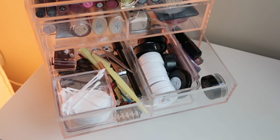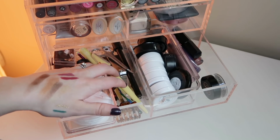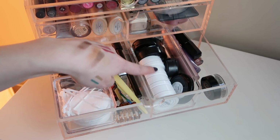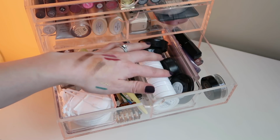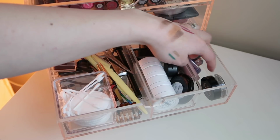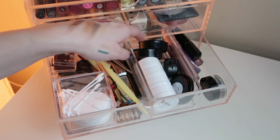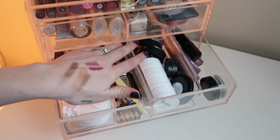In this next drawer on this left hand side, I have beauty tools that don't change ever. And then on this right hand side, I have the single eyeshadows that I added to my box, and then my mascaras, eyeshadow primer, and my eyebrow pomade by Anastasia Beverly Hills. So these are all of the eyeshadows that I added.